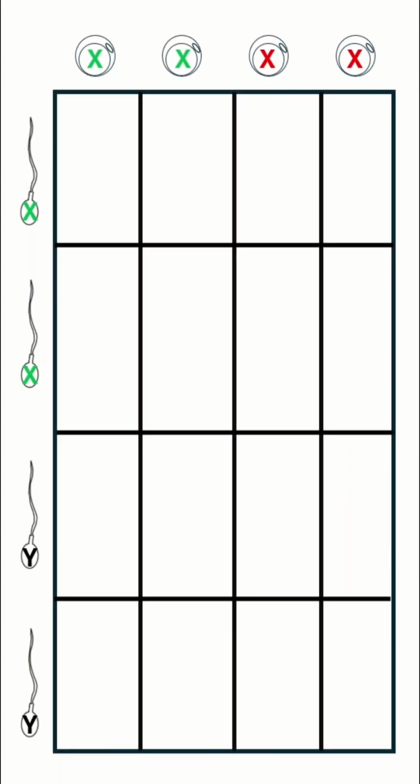Let's take a look at the different possible combinations between sperm and eggs for this couple, and what that would mean for each of the different possible children they could have. So here we have the sperm on the left. They either carry an X with a normal SMA gene, or they carry a Y with no SMA gene at all. On the top, we have the eggs, which either carry an X chromosome that has the normal SMA gene, or an X chromosome that has a mutation in their SMA gene.